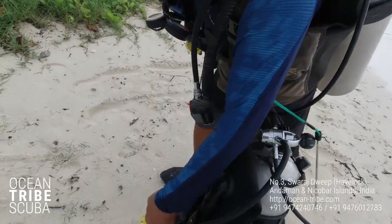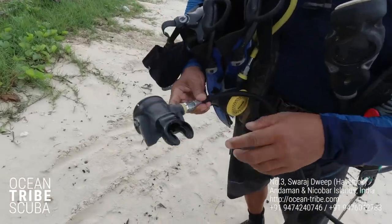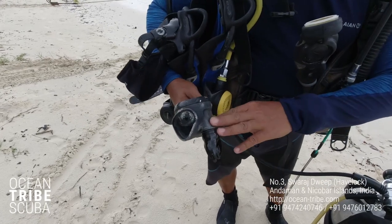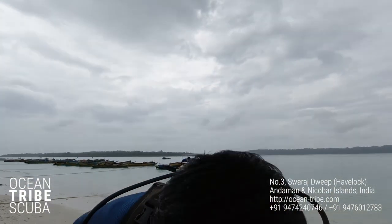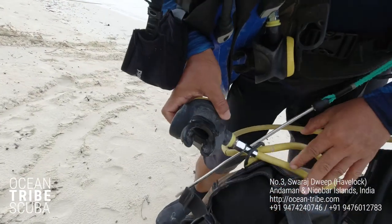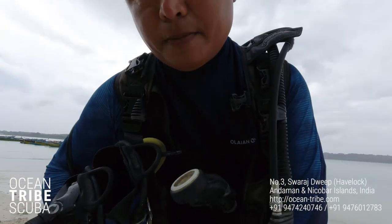You also have a regulator. This is the primary regulator that the person is using. You have a mouthpiece. So the primary one is for the person who is using it. We also have an alternate air source. The alternate air source is the secondary, where in case you have a problem with your primary, you can use the alternate. Or if your buddy is out of air, you can share air with the alternate air source.